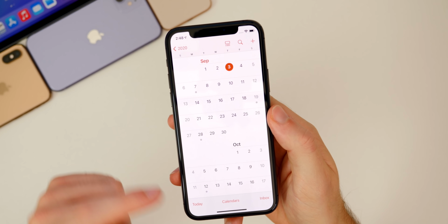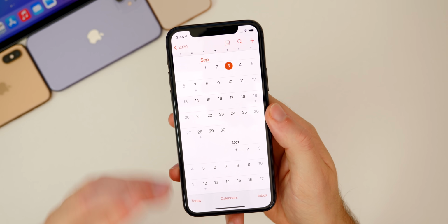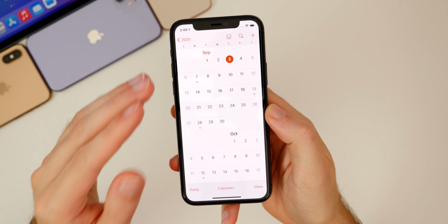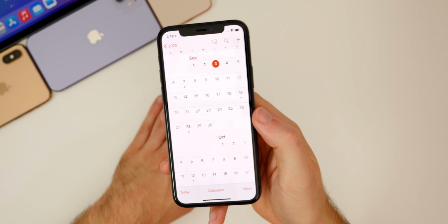Now, we could also be seeing new Apple products as early as next week. So we could see a new iPad and also a new Apple Watch. So this is all from John Prosser. He tweeted out that we could see both a new Apple Watch and a new iPad sometime next week via a press release. So definitely stay tuned for that. And you guys know I will cover both those new products here on the channel as well.